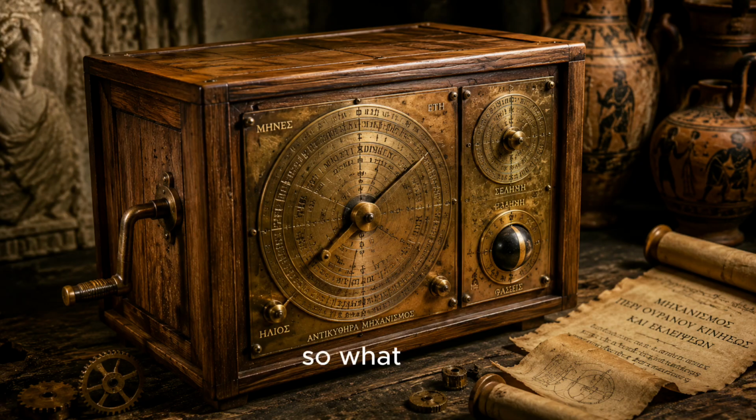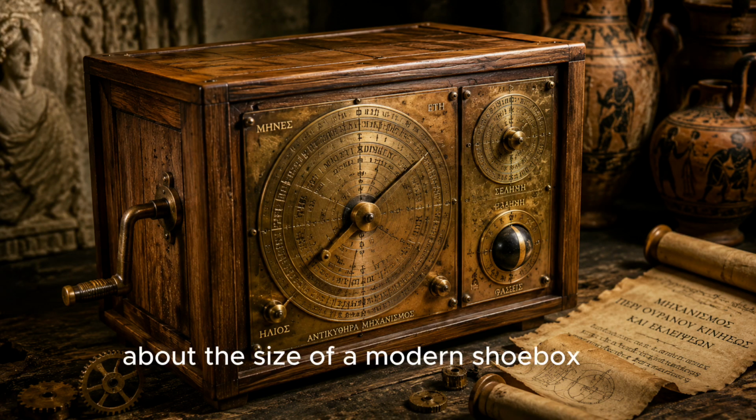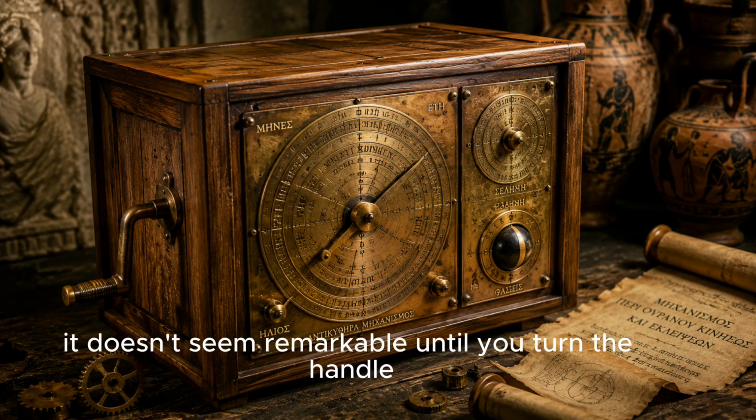So, what exactly was hidden inside this extraordinary machine? Imagine opening a wooden box about the size of a modern shoebox. Bronze dials cover the front. Fine Greek inscriptions surround carefully crafted pointers. A small hand crank extends from one side. At first glance, it doesn't seem remarkable, until you turn the handle.